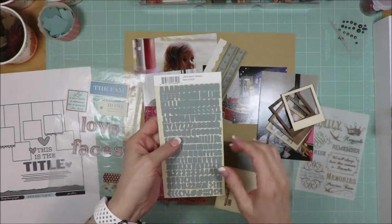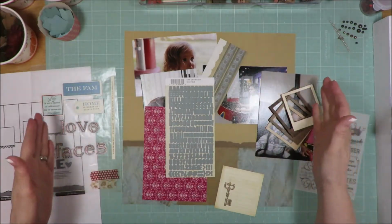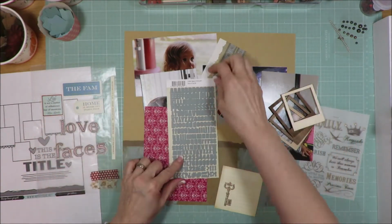Then I have these. I think these are Fancy Pants. Little blue stickers. They were off one of those carrier sheets that was a 12 by 12 that had like 6 different sets of these tiny ones.